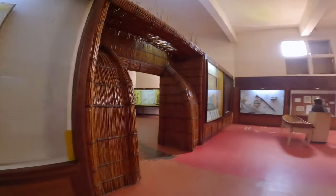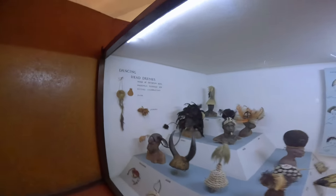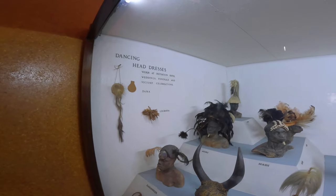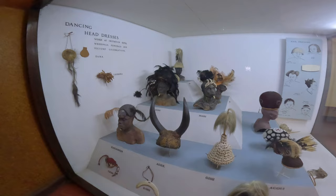When you play this, it produces a very nice sound. This is a xylophone. Let's explore this place and see what it's all about. It's quite huge actually. Wow. Dancing headdresses, one at initiation rites, weddings, funerals, victory celebrations. Look at all this culture stuff.